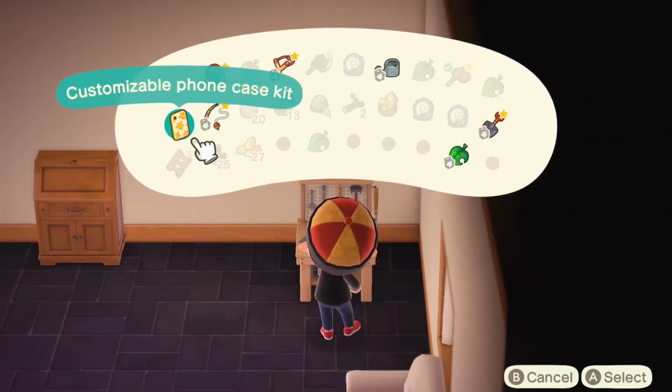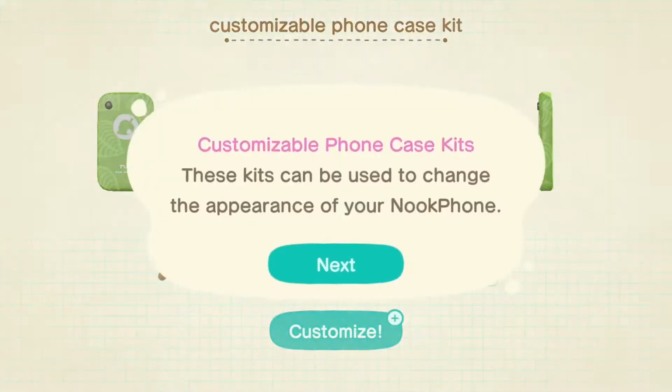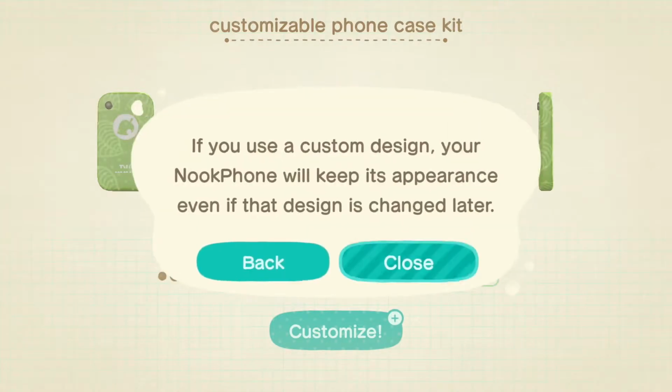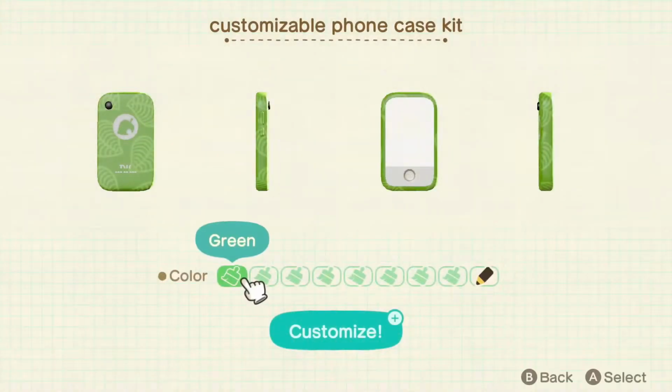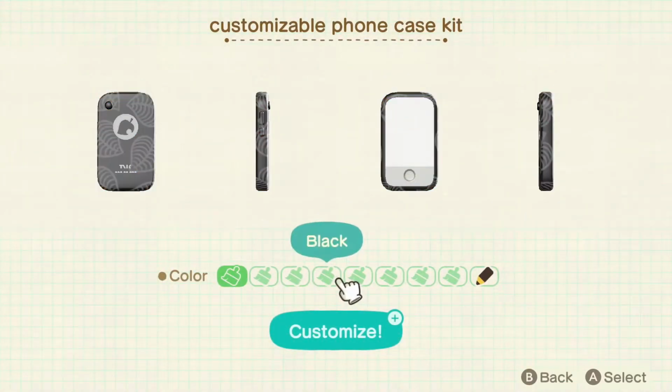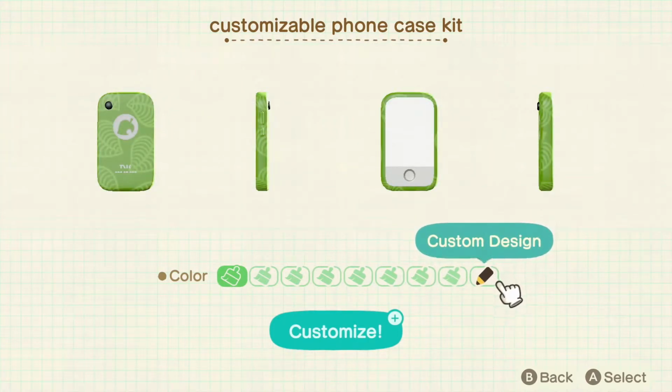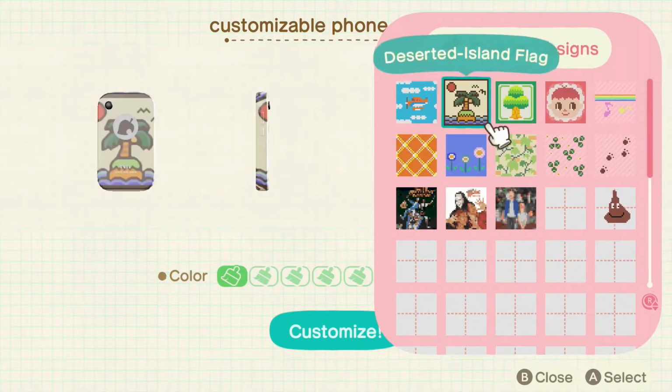And then I realized you could customize on this one, so I customized my phone case. If you use a custom design, your Nook phone will keep its appearance even if the design is changed later. So I did a do-it-yourself, custom design one, but it was a design that was already there in my pocket. It wasn't something I made.